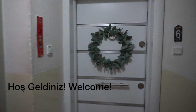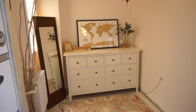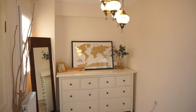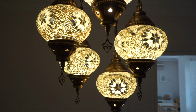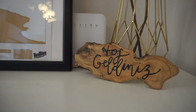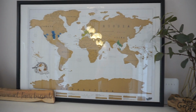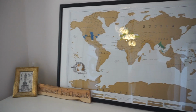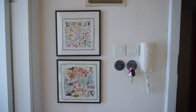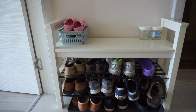Welcome to our home. We are on the top floor of our building. As you come into our home, you'll be in the entryway. We got this beautiful traditional Turkish lamp from Kuşadası. The map, the Louisiana and the Iowa pieces are just little tidbits from home that I have out on display here. We also have a place for our shoes. You'll notice Sofia has her own little basket. Turks take off their shoes when they come into their homes, and so we do the same.